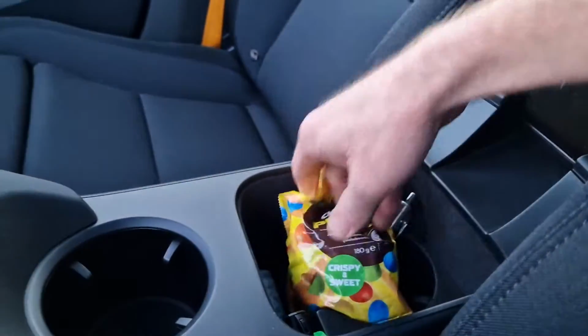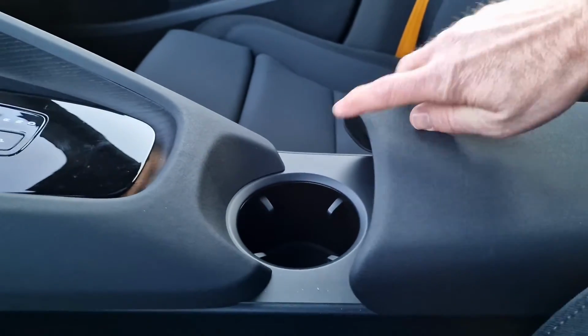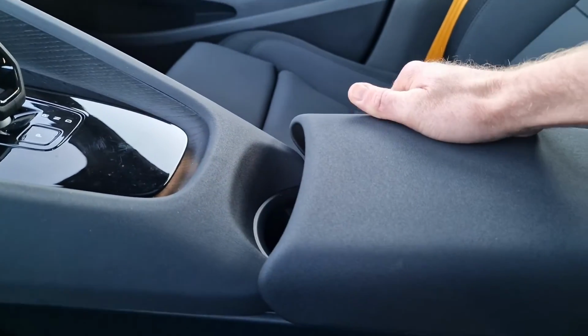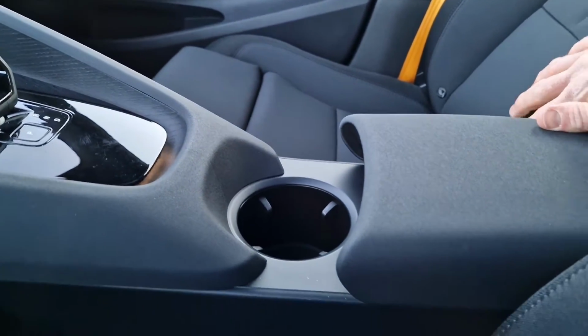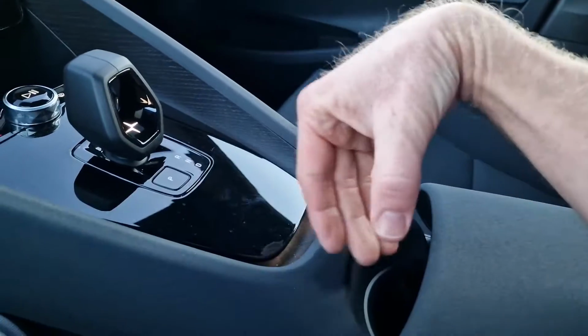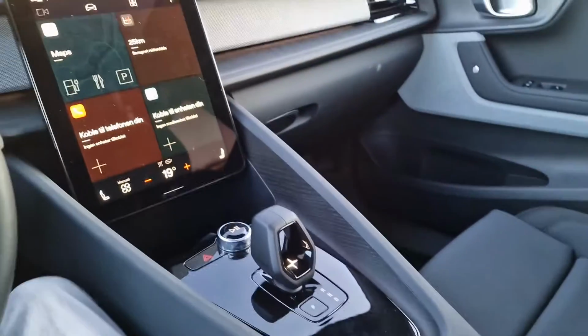But one cup holder is under the armrest. How useless is that? The other cup holder is here, but if you want to use the armrest, yes, I can't believe how this went through. Oh, utterly useless. This is absolutely the worst thing with the Polestar interior. You want to use the armrest, but you also want to have a drink. Useless.